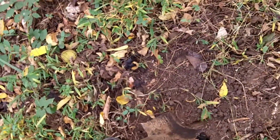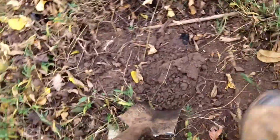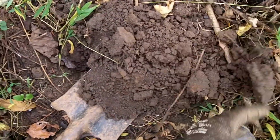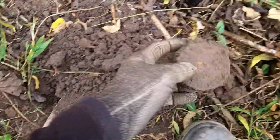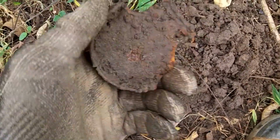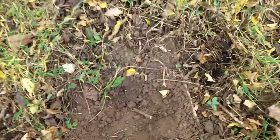On my back side of the house here, just working around. Got a nice signal. One I haven't picked up before. It's amazing how many signals I'm getting with this really dry ground. And there's a root. Big one. I'm not going to be able to get through that, I don't think. Well, that would give me a good signal, wouldn't it? A can top. Yeah, that would. For sure. I'll recheck it. Look how dry that is.